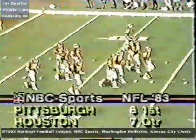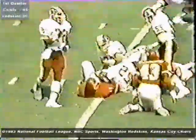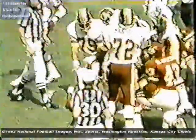Gary Anderson is a 49 and a 35-yard field goal. Carl Roach has already mentioned a 97-yard kickoff return. Down goes over, 2nd and 10. Met at the line of scrimmage, Jarrell Thomas, stopped by the free safety, Mark Murphy.